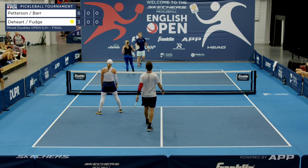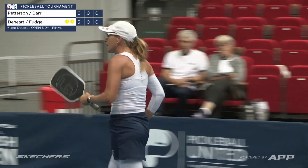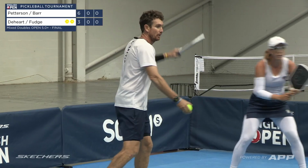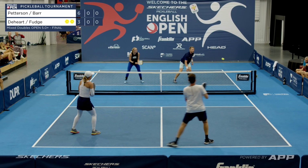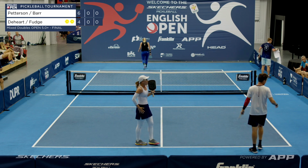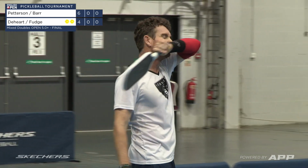Second serve. A little unlucky there from Megan. The ball just tapped the top of the paddle and it went long, which is very unlucky from her, but it was a bit of a net call as well. Point. Fantastic shot there, dipping it really low at the feet, not even able to properly have a go at that.